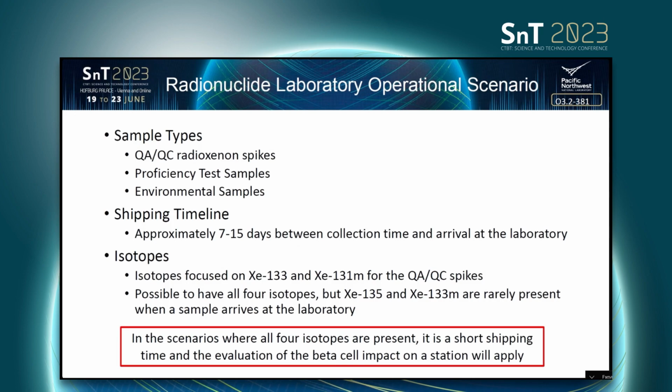Environmental samples can be a range, but generally as we start to measure them, they're going to be lower activities, because it might be close to the MDA of the IMS system, which means it's probably close to the MDA of the laboratory. That's one of the areas where we might want to focus on improving the MDA so we have that additional measurement.